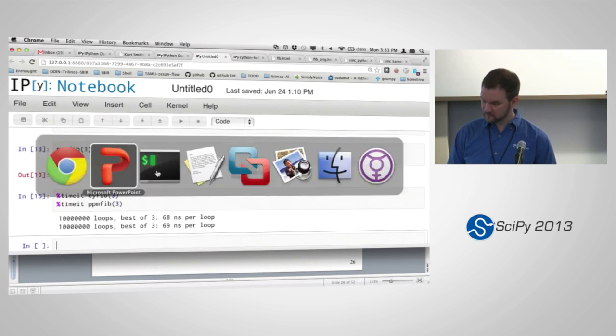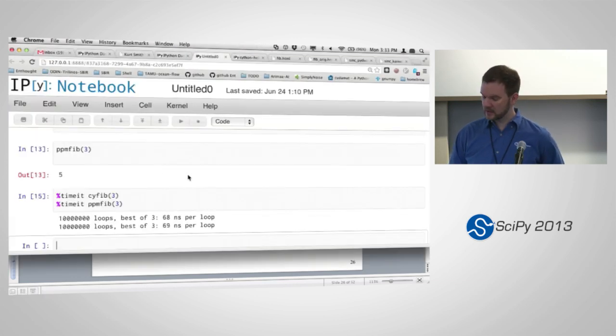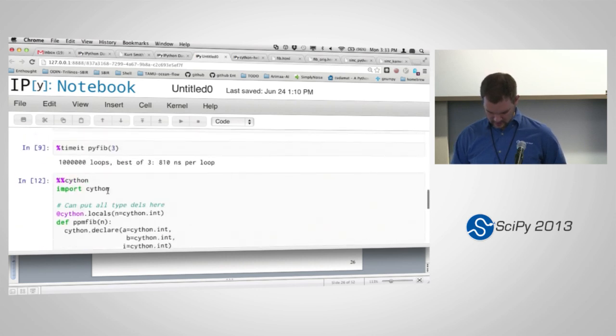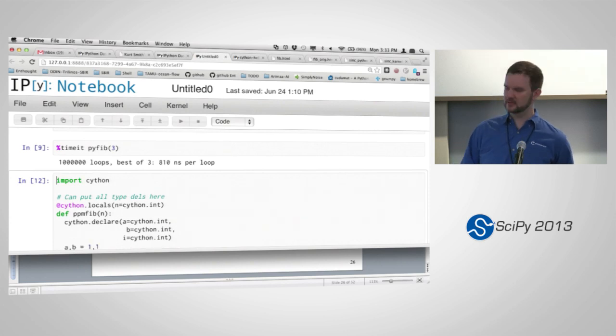Okay. So can you run this outside of IPython? Yeah, sure. Let me just do this. Get rid of my %%cython. So now IPython will say, do you want it outside of IPython? Oh, yeah, okay.